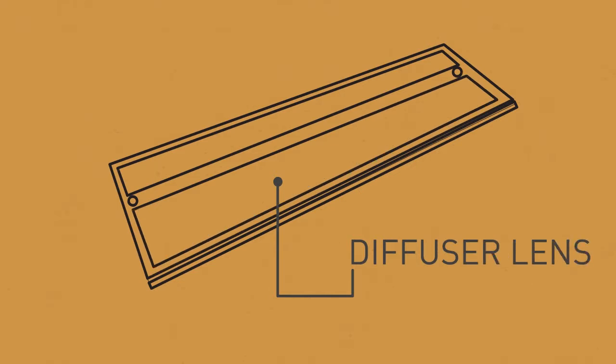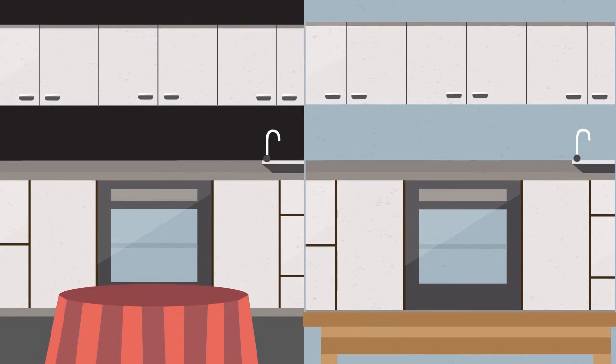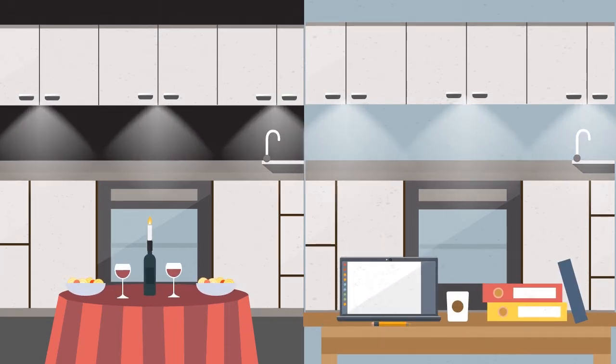Included within the fixture is a diffuser lens that helps create a smooth, even line of lighting with no hot spots. With the ThruLine, you can also create your desired mood by choosing different brightness levels with the built-in toggle switch.